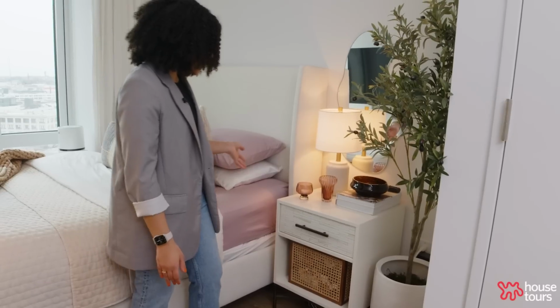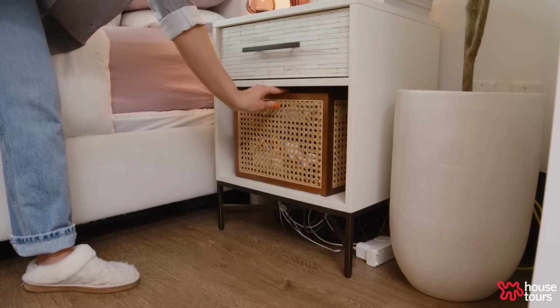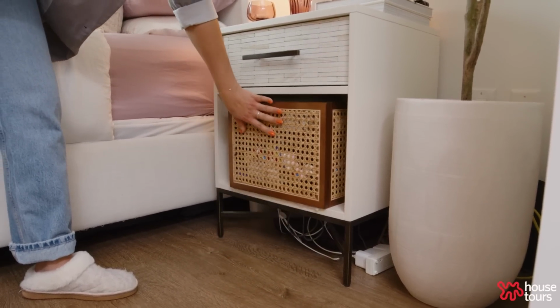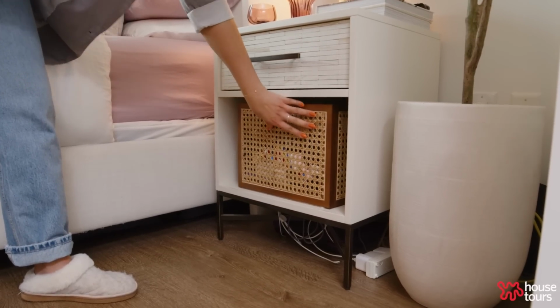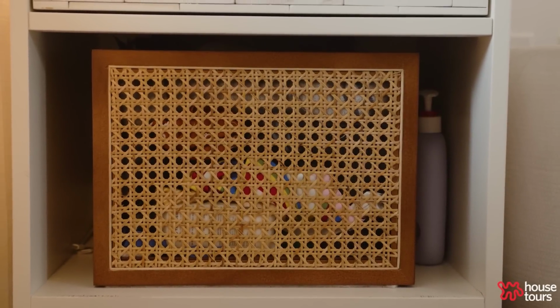What I love about this nightstand is that it has this drawer, but I also have some hidden storage here. It didn't come with the basket, but I added this basket from H&M Home, and it really just gives me more space to throw in scarves, gloves, hats, any other winter accessories that I need.